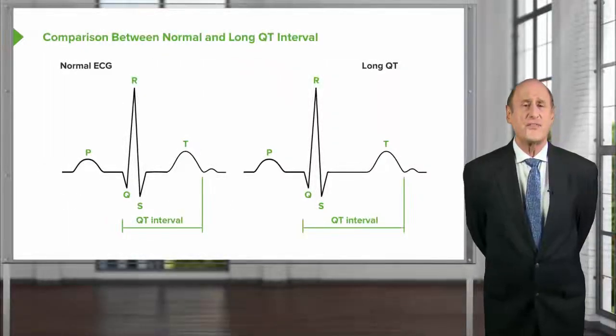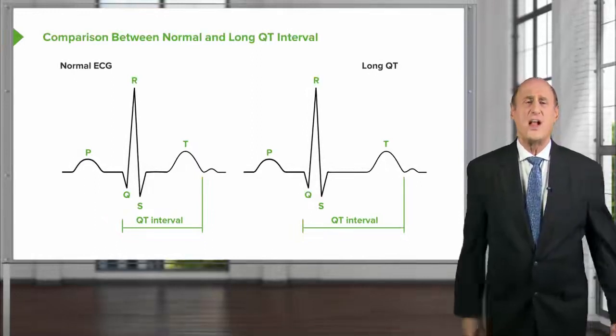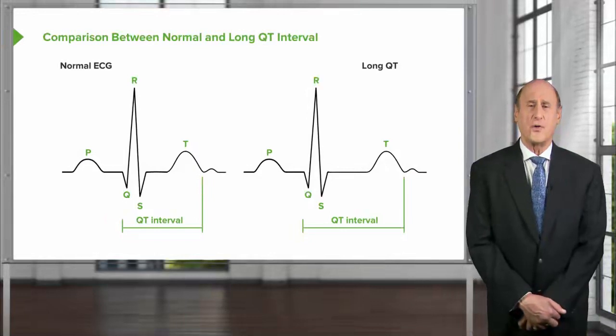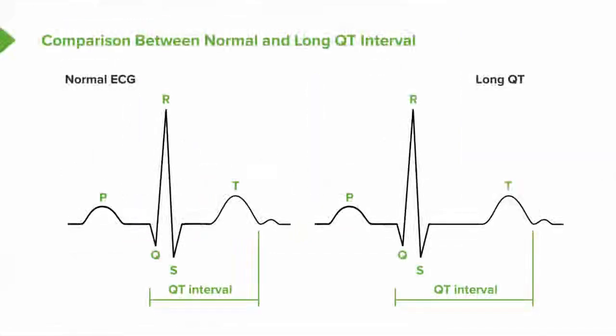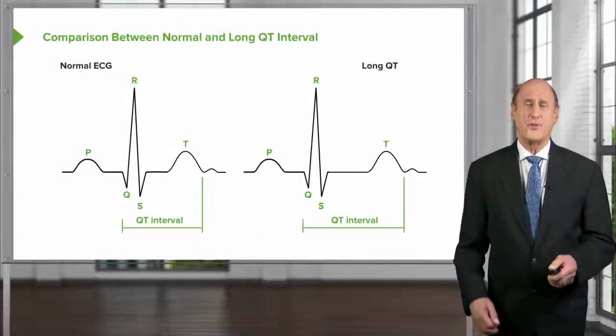Here's the long QT interval in two little diagrams. You'll notice to the left, here's the normal ECG, P wave, QRS, and T wave, and you can see the length of the QT interval. Notice the long QT on the right-hand side. The P and the QRS are normal, but there's a long pause between the development of the QRS and the occurrence of the T wave. There's prolonged repolarization in the ventricle, and this sets up the situation for reentrant malignant ventricular arrhythmias. Prolonged QT. Many drugs are capable of doing this.